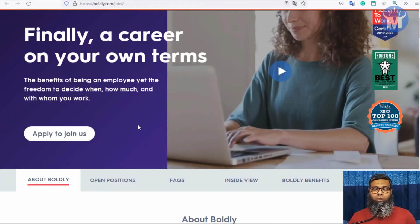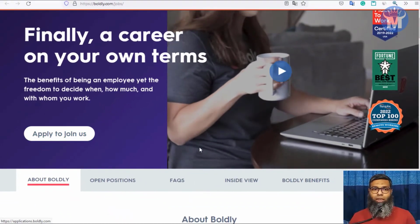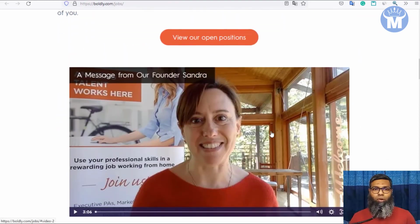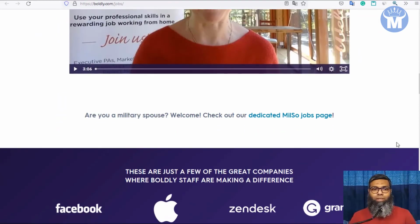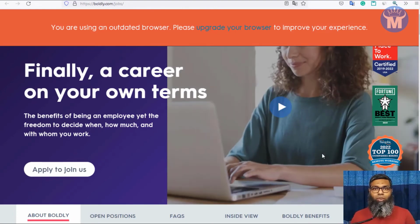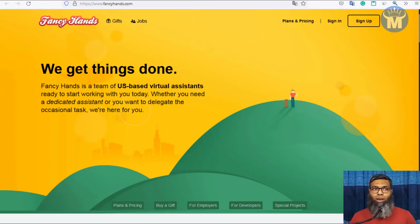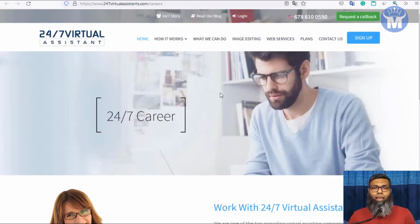You can finally join by clicking this apply to join us button, and it will show a simple form. You can just submit it with your resume, and you will be hired in no time if you meet the requirements. So what are the requirements of all of these types of jobs? Virtual assistance is obviously a virtual assistance job, so people need various types of assistance. So it's not with one skill that you can survive in this field. You need to have multiple skills.